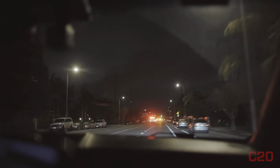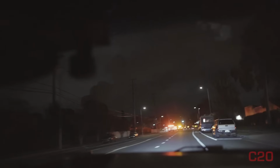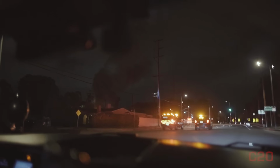We're gonna be rolling up here in about 30 seconds. They're asking for additional. We've got fire venting through the roof already. It sounds like an attic fire. Yeah, it's through the roof at this point. Rescue 75, I need you to come up, stand by, possible victim inside. Yeah, they're saying there's a possible victim inside.